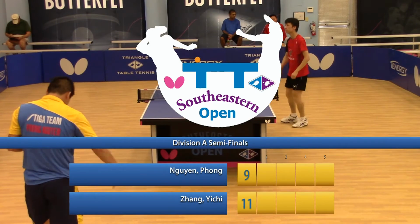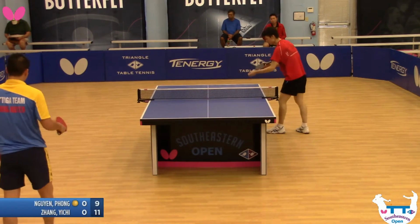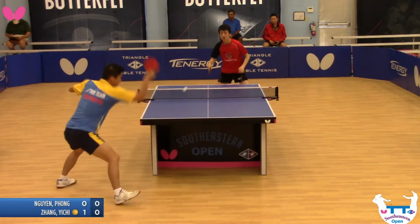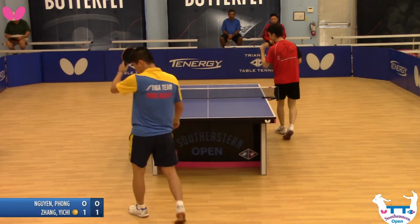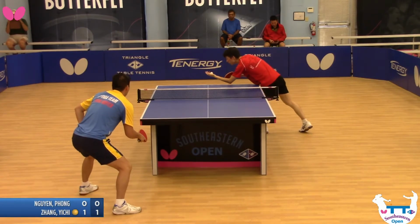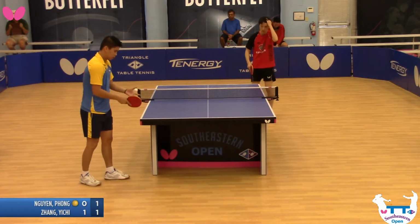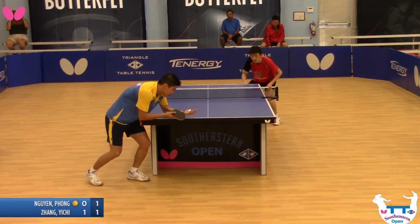Okay, second game, 1-0, Yuchi serve. 0-0. So quick, right deep into the forehand. Zhang plays close to the table. That's where he's comfortable. He has a penchant for not hitting the ball all the way, which is what we saw here.